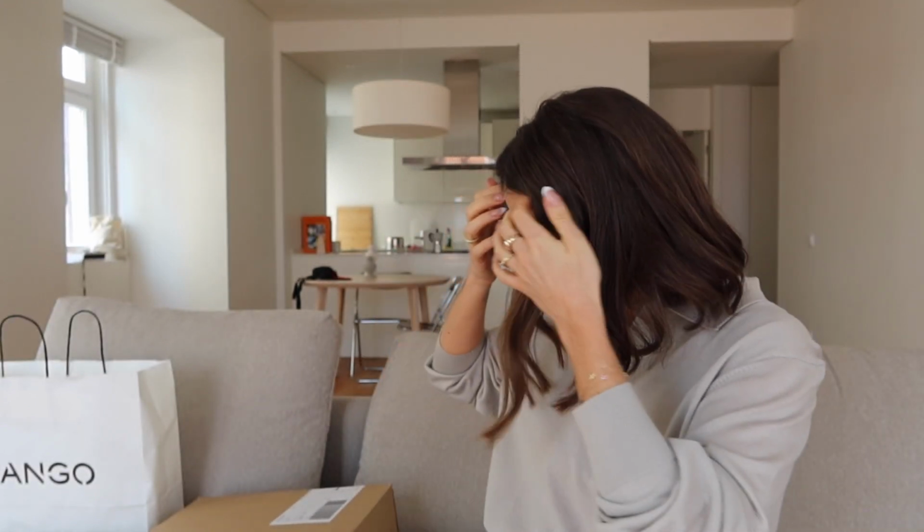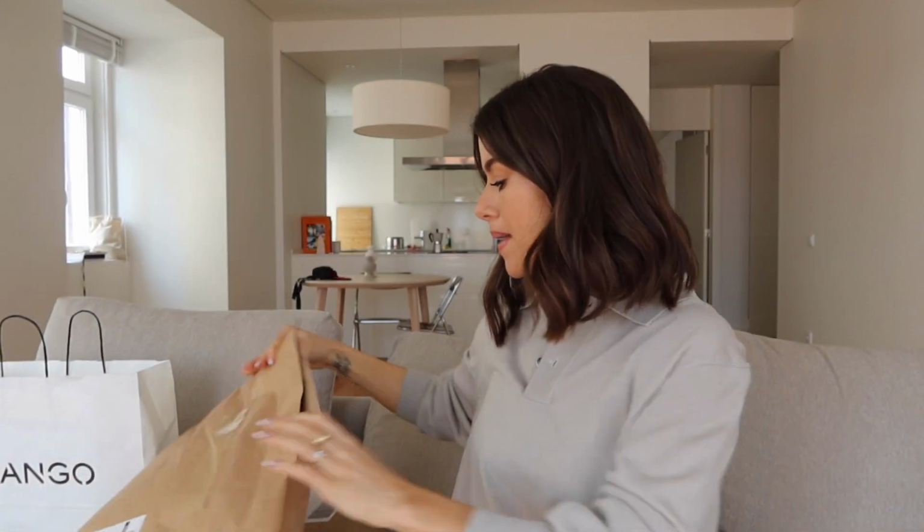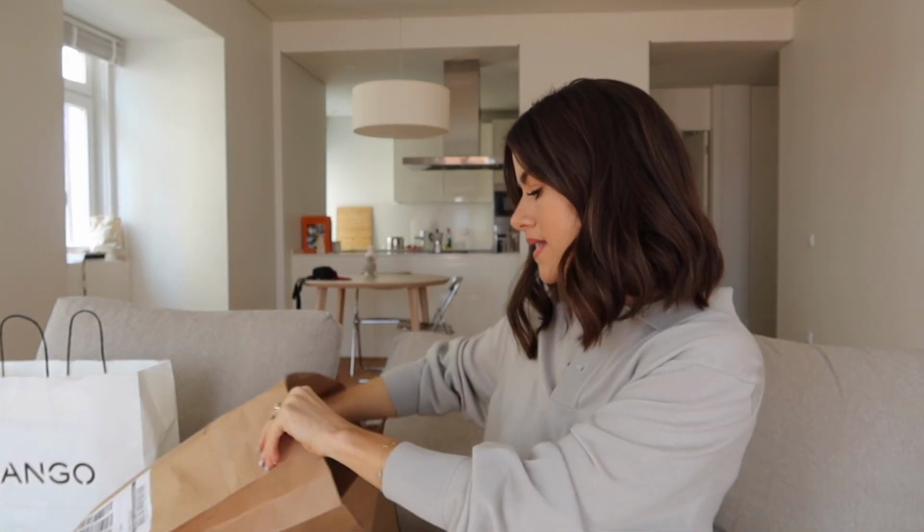Unfortunately, brands just do not recognize that most women have bigger thighs, smaller waists, not most women, but all different sizes and shapes. We're not all that boyish frame that Zara seems to cater its styles to, but let's see anyway how these fit. So let's get into it, they actually came in two packages. So the first one is a pair of jeans.